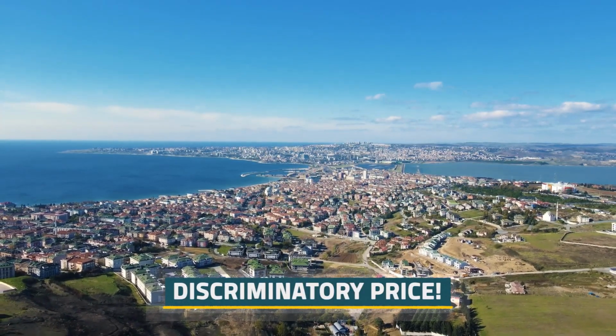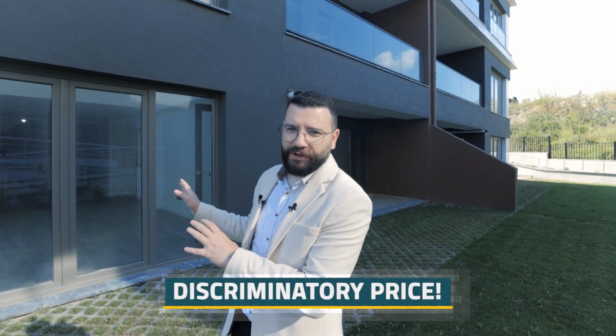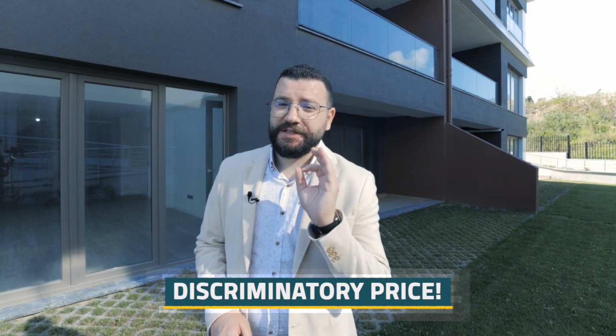And that was a very quick tour of this wonderful apartment. By the way, its price is really competitive. If you want to have a tour of it, contact Imtilak Real Estate.